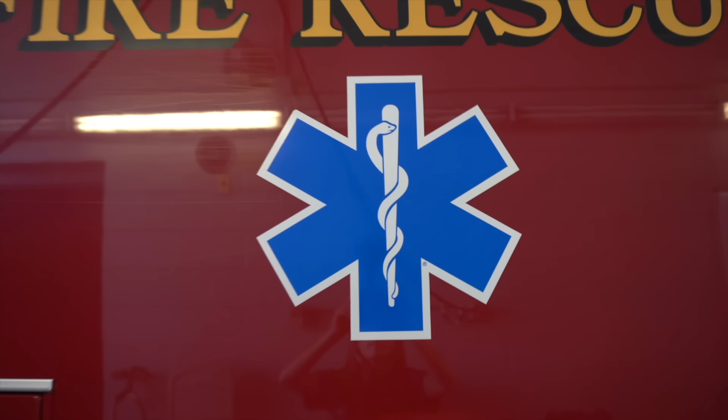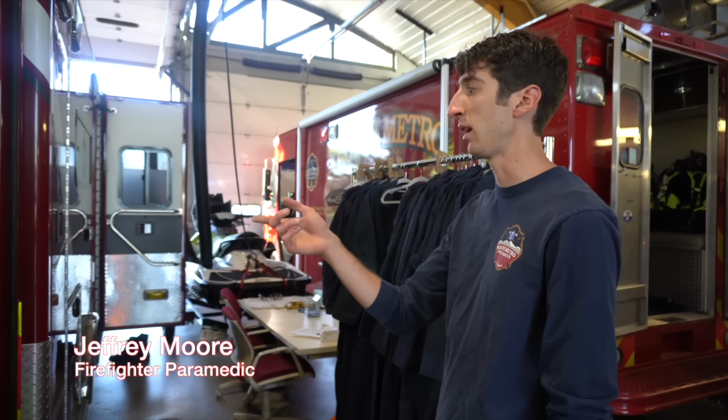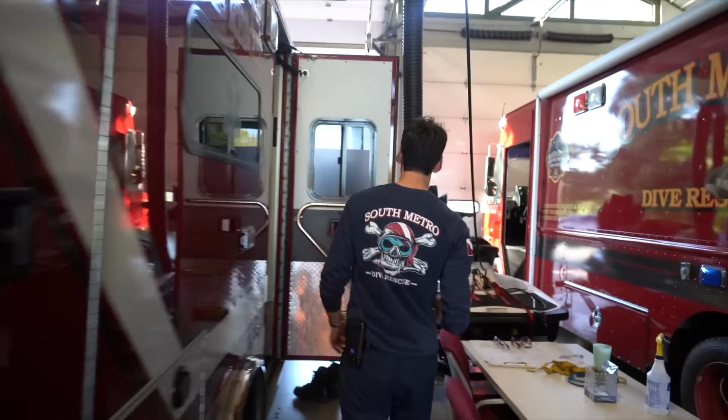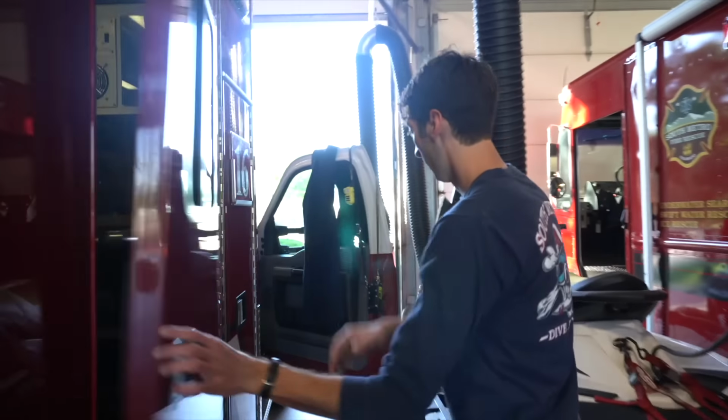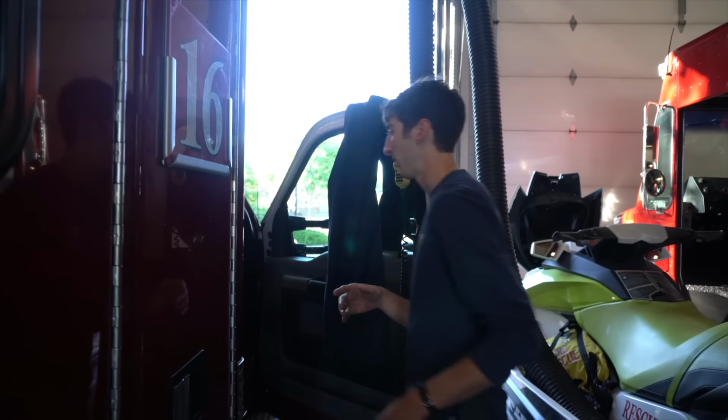Today we're staffed with a paramedic and an EMT. I'm the paramedic and my partner Sean's going to be driving and working as the EMT. Right now we're just getting our gear on, going through the rig, making sure everything's good to go. As part of my check, I'm going to go up front and just everything's kind of staged, right? The radio strap, everything's good to go.